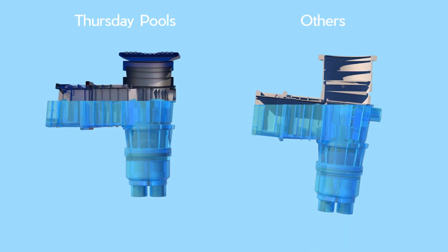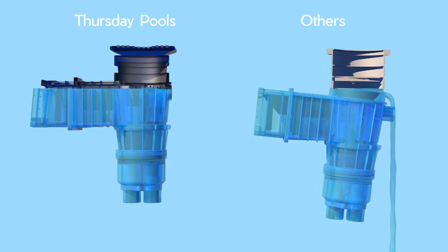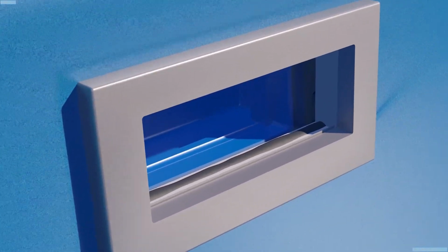The angle also allows the pool to reach its optimum water level without the possibility of leaking water around the extension collars. Other skimmer lips do not properly fit fiberglass pools, resulting in a less professional look.